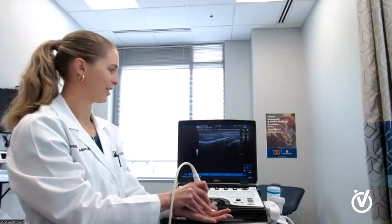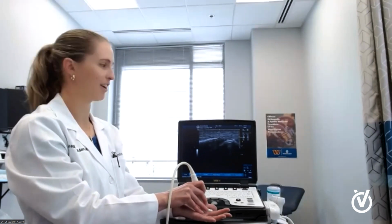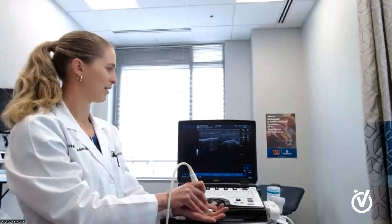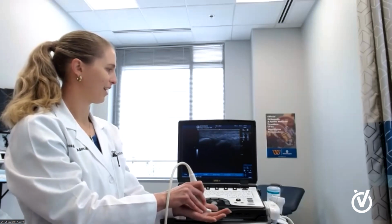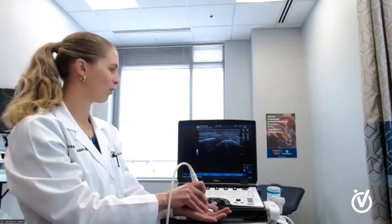At the bottom of the screen here, you can see that really bright surface. That's actually the bone. And you can see right here in the center of my screen now is actually the joint. And then if I move my finger back and forth, those are my finger flexor tendons. So some of the things you might be able to see here are tendon disorders.